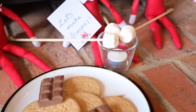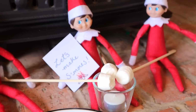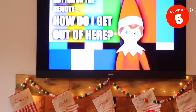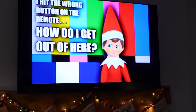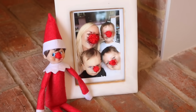So we had digestive biscuits, we had chocolate, the marshmallows themselves, and they actually had a little sign that said "Let's make s'mores." Then on another day, we actually came downstairs to find that our elf was stuck in the TV. It said, "I hit the wrong button on the remote. How do I get out of here?" We don't know how he got in there, but we managed to get him out.